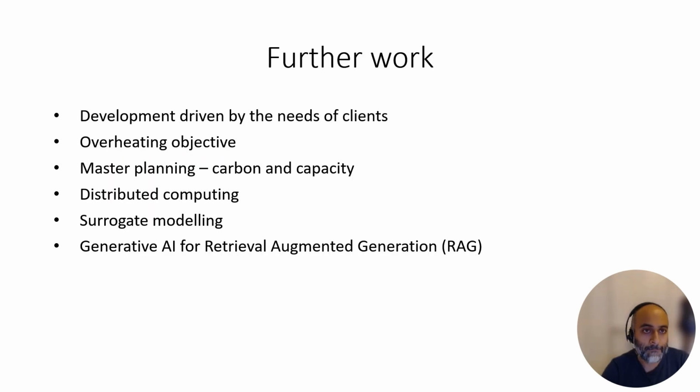The case study presented here represents an initial verification of the performance of DAISY and the feasibility of data-driven modeling with ML to enable high-performance building designs as part of the early-stage design process. Future work will continue to refine DAISY to reflect the needs of the client and the design team, including additional objectives like overheating and broad application to master planning. Some of the technologies we are developing include distributed computing, surrogate modeling to allow real-time approximated simulation design, and generative AI, particularly retrieval augmented generation, for enhanced data insights.